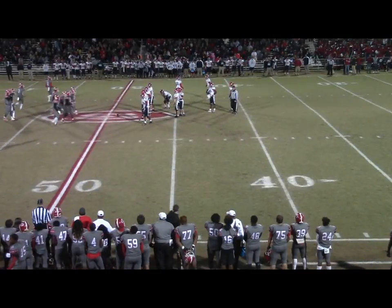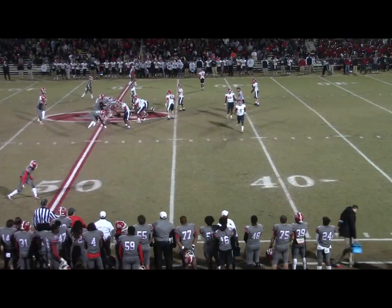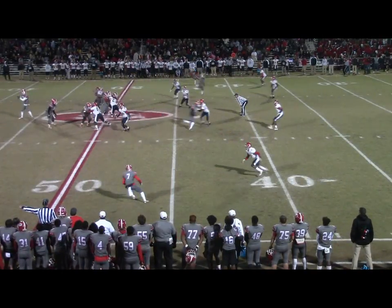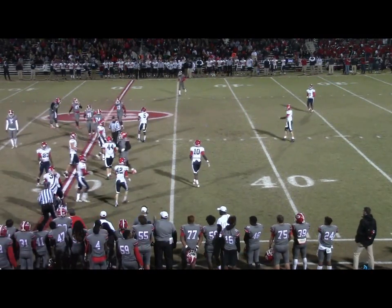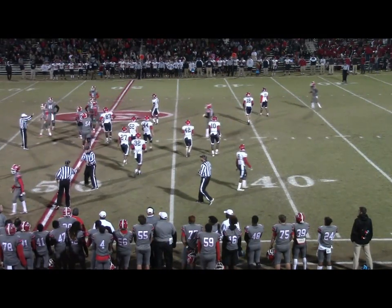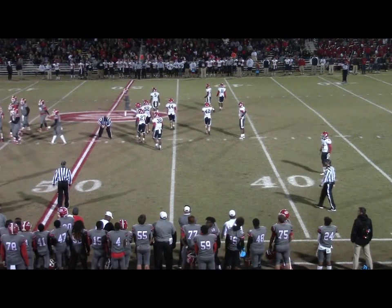Dogs are looking for the defensive stop, and now near the midfield stripe, Bunbury is back in the shotgun, dropping back and looking near side. He throws, the ball's juggled but caught. The Dogs will wrap him up right around the 50-yard line for maybe a loss on the play on the catch by Jonathan Roberts. So good coverage there by Ashley, the corner on that side of the field.